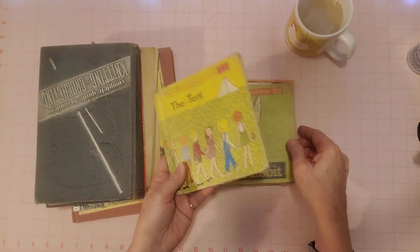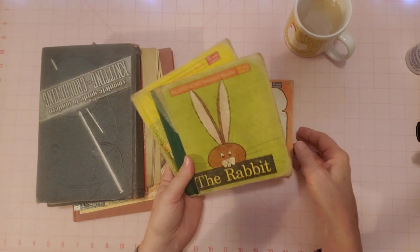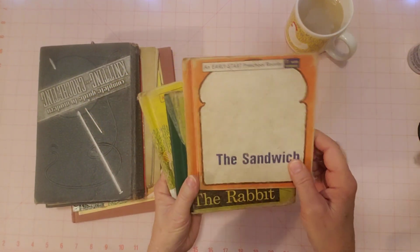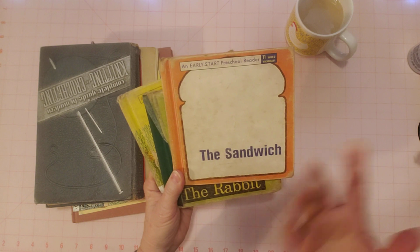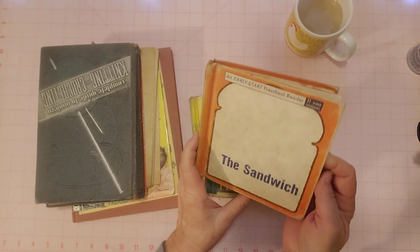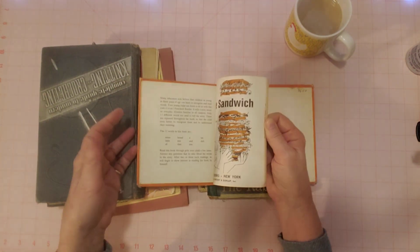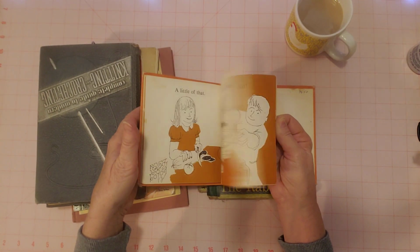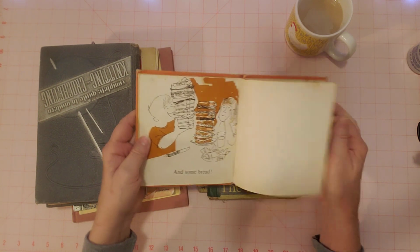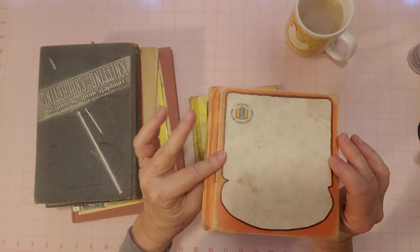You know, this one has a bunny on it, the rabbit. This one, the sandwich, was a little plainer, but I was like, see, it's a piece of bread on the front. That could even be a cookbook journal. The sandwich, I thought that was cute. And then the inside, let me remind myself here. So this is all brown and about making a sandwich there. So I just thought those were cute.